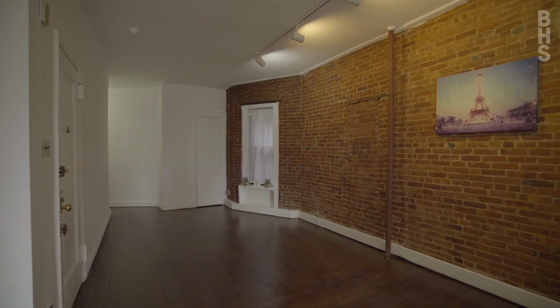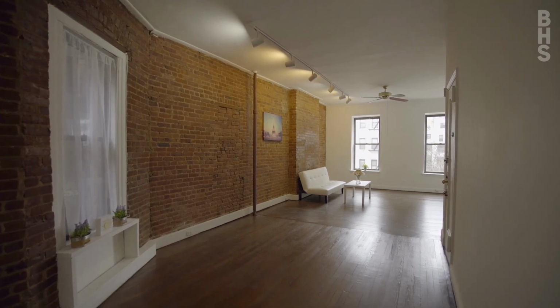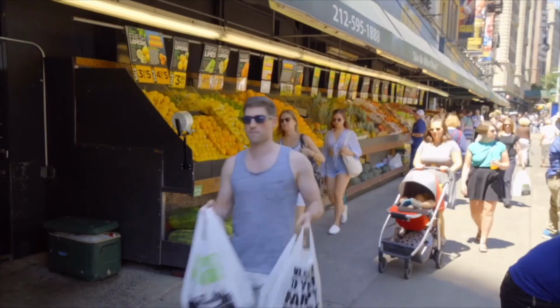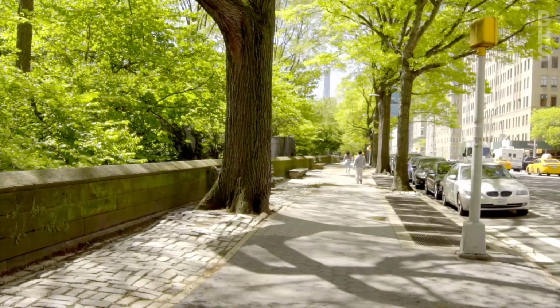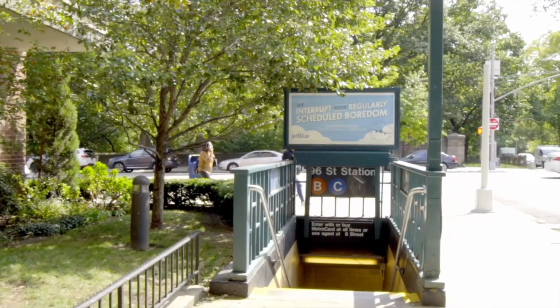And this 5-room is only 2 flights up with a high-tech virtual doorman system connected to your phone. You are literally moving into the most convenient location on the West Side. Whole Foods, Trader Joe's, and a fresh farmer's market on Fridays. Plus the 2 and 3 express train and B and C are right down the block, even the crosstown bus too.